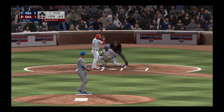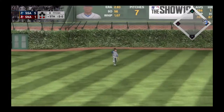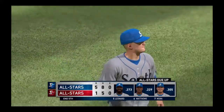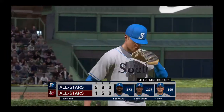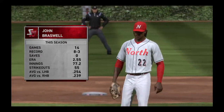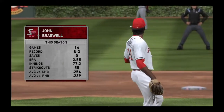Into the box now, Dennis Miranda. And on the first pitch, he hits it in the air to right. Mora waits on it, and that's the third out. John Braswell takes over to start the 6th inning on the mound. Number 22, John Braswell.